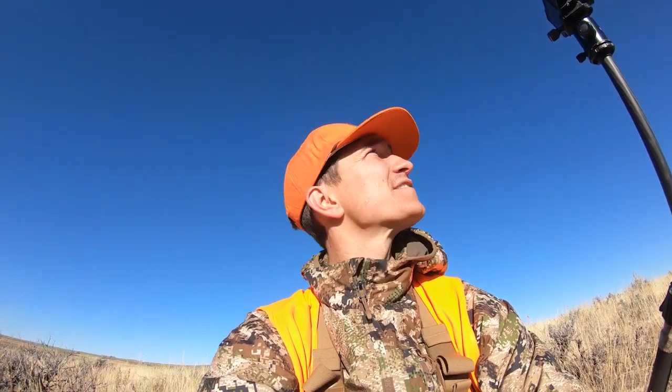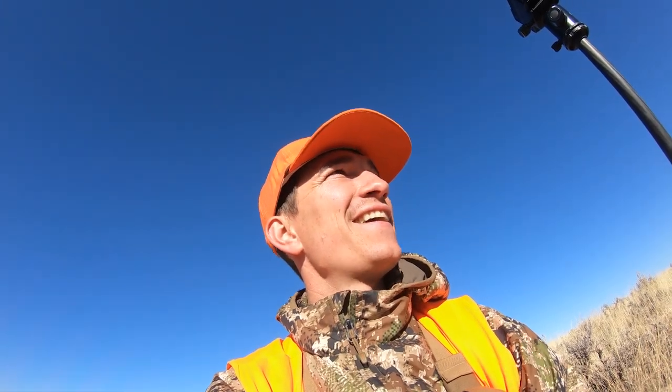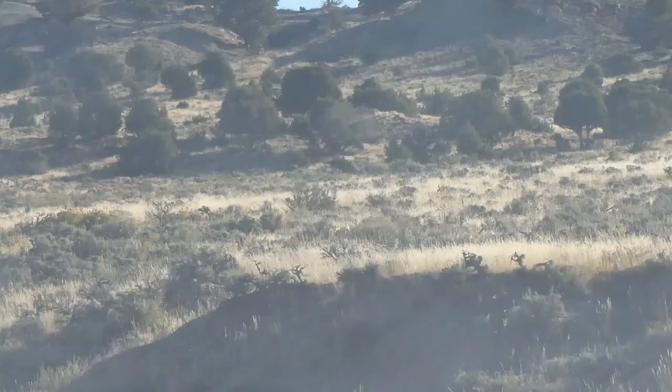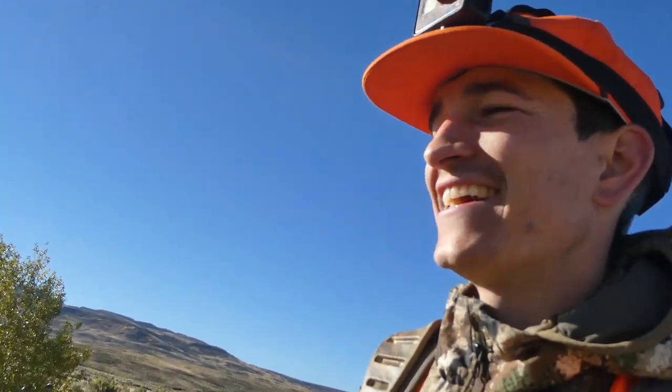That was freaking awesome. I got them set up, the camera and everything. That was amazing. What a shot. Refound the big buck from last night. Thank goodness I didn't shoot that one this morning.